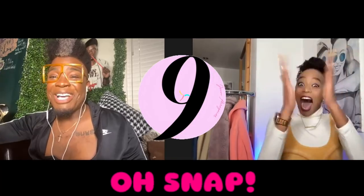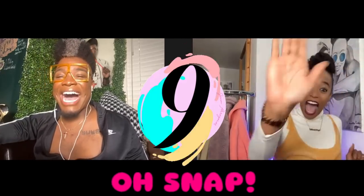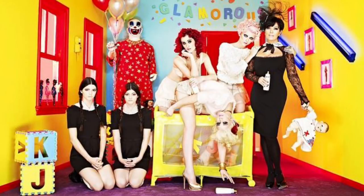What about you? Well, my number nine is the same photo. I love, again, the composition of it all. The yellow, the two twins in the black, Miss Catherine, the Queen Catherine with her red hair. I even like Sophie in this photo. I love Sophie in this photo.